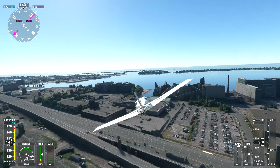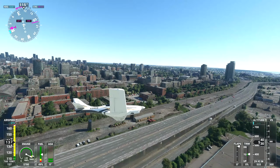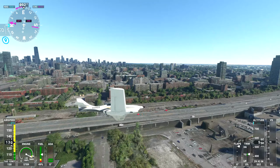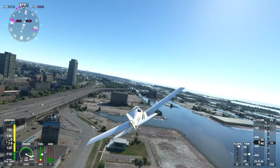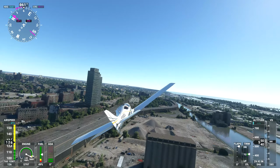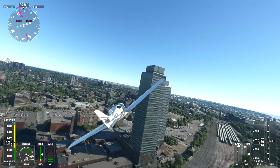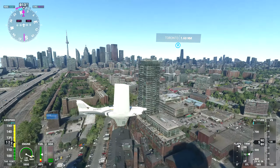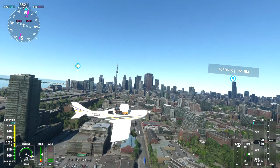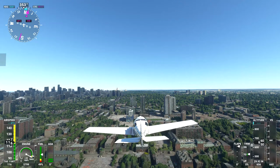This is very different from all the other Canadian city scenic flights I've done. Much more urban. Much less green space, less trees. Look at all the skyscrapers. Manhattan.